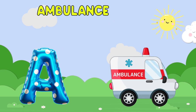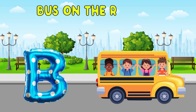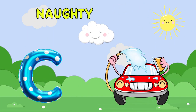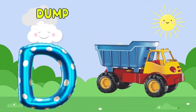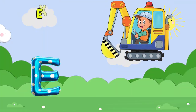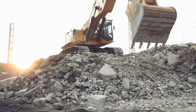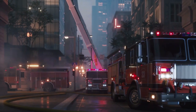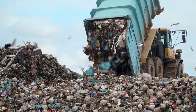A is for ambulance that runs fast and fast. B is for bus on the road, you can see it everywhere. C is for noisy car, when you ride it goes pop pop. D is for dump truck, and it's used to transport dirt. E is for excavator, and it's helpful to dig the ground. F is for fire truck, and it puts the fire out. G is for garbage truck, it goes around the town.